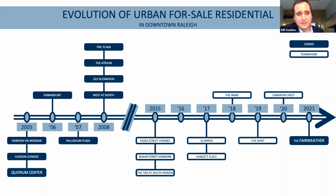There are a couple things that you'll notice about this graphic. Number one, 2005 through 2008 saw about 700 condominium units that were delivered into the market pre-2008 recession. And then there's a 7-year gap from 2008 to 2015 where there were no new urban for sale residential products delivered. From 2015 to 2020, the trend then was townhome style development, again, on the edges of the core. Flash forward now to 2021, and we're very excited to see the condominium development in the Fairweather. That will be the first since 2008.